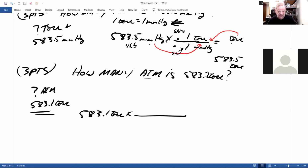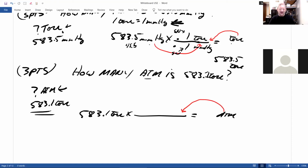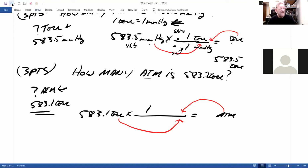If I have a ratio, it's time to use your good buddy, your good friend, unit analysis. What units do I want my answer to be in? Atmospheres. And now I really will use my good buddy, my good friend. Whatever units I want to go to, my answer goes on top of that ratio. Whatever units I want to get rid of go underneath. Oops, got ahead of myself. And where do I get this ratio? You know that 760 torr equals 760 millimeters of mercury equals one atmosphere. And because of that, for every one atmosphere, you have 760 torr.